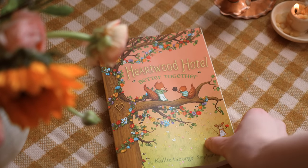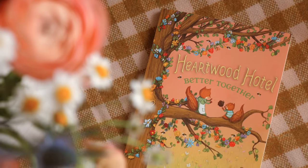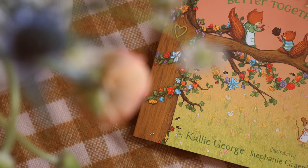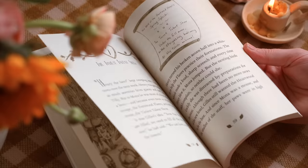Next is a little chapter book. I have yet to read this one. This one is called Heartwood Hotel: Better Together by Kallie George and illustrated by Stephanie Graegin.